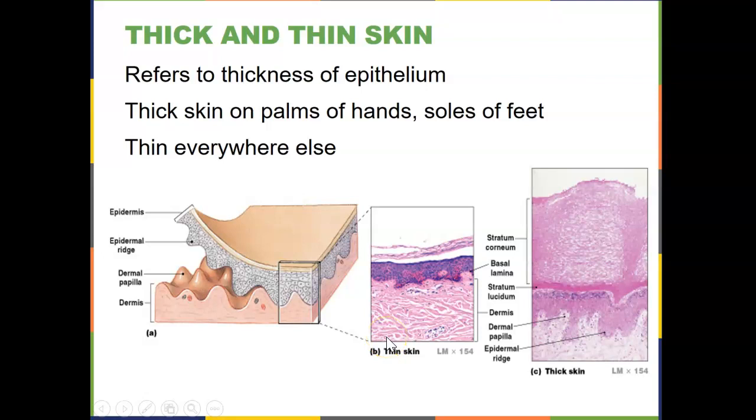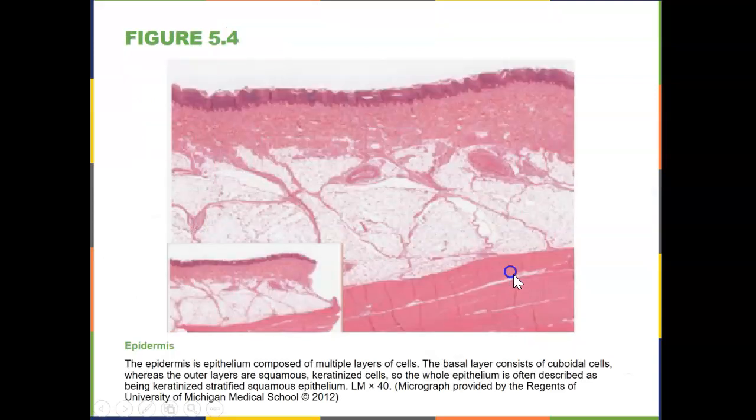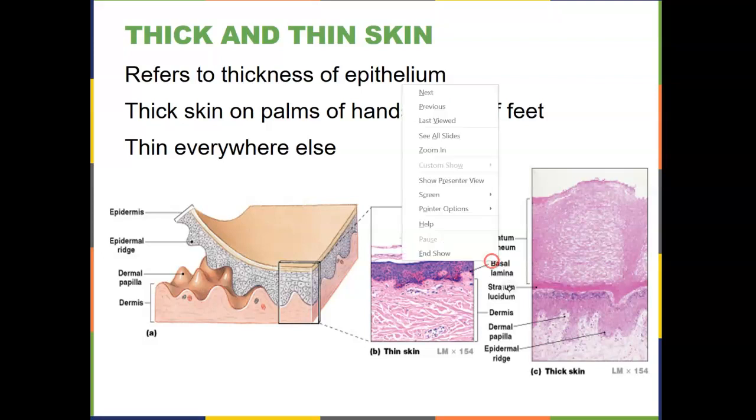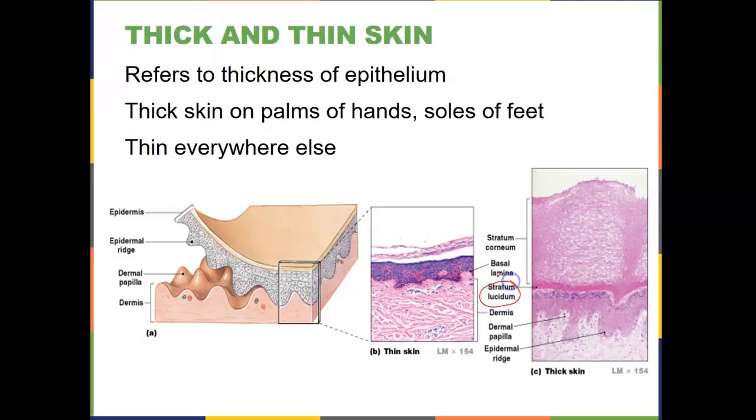What might you see on an exam, thin versus thick? I would probably ask you about the stratum lucidum here. Oops, sorry, let's go back to this former picture. What's the difference? Why do you think it's different between thick and thin skin? And another thing to bear in mind: why would you have a whole lot of thick skin on areas where there's a lot of rubbing, say, for example, in a callus? I'm going to let you ponder that on your own.